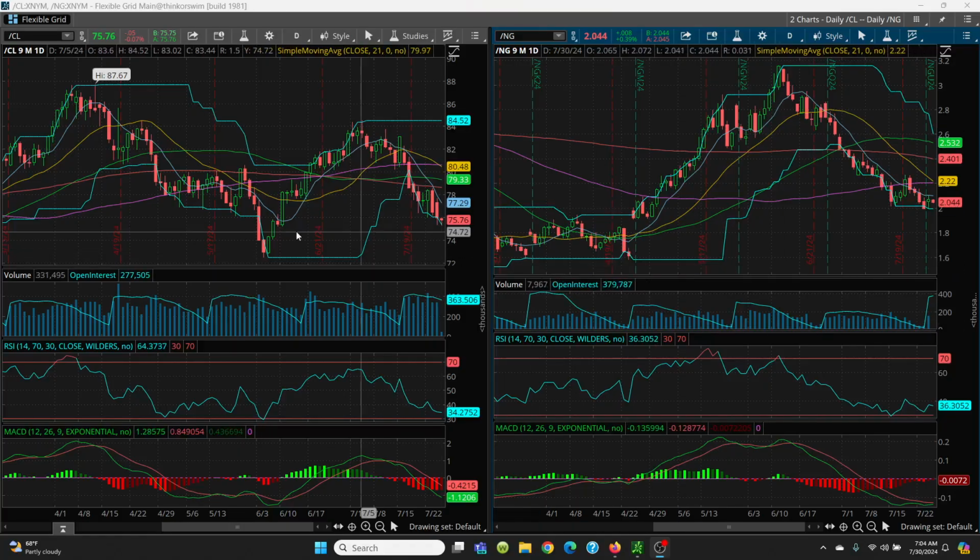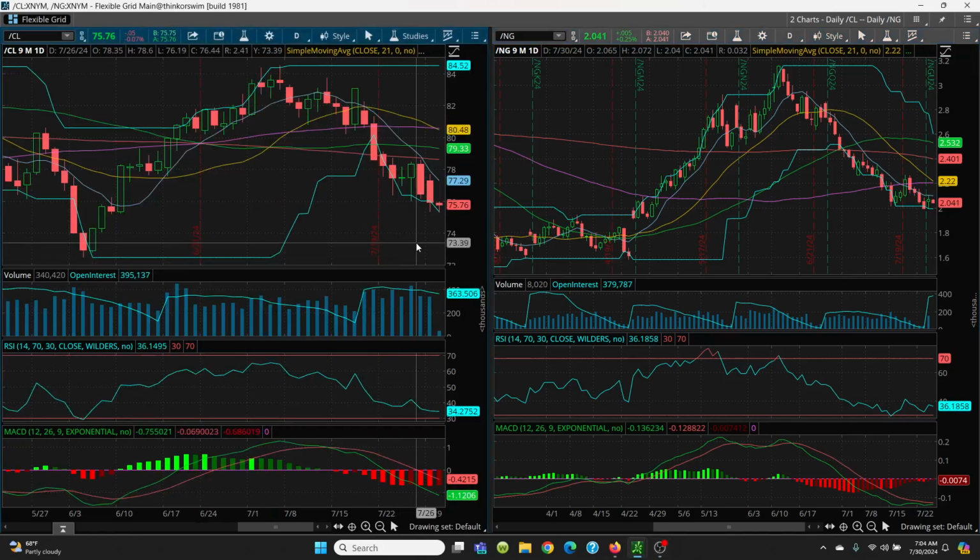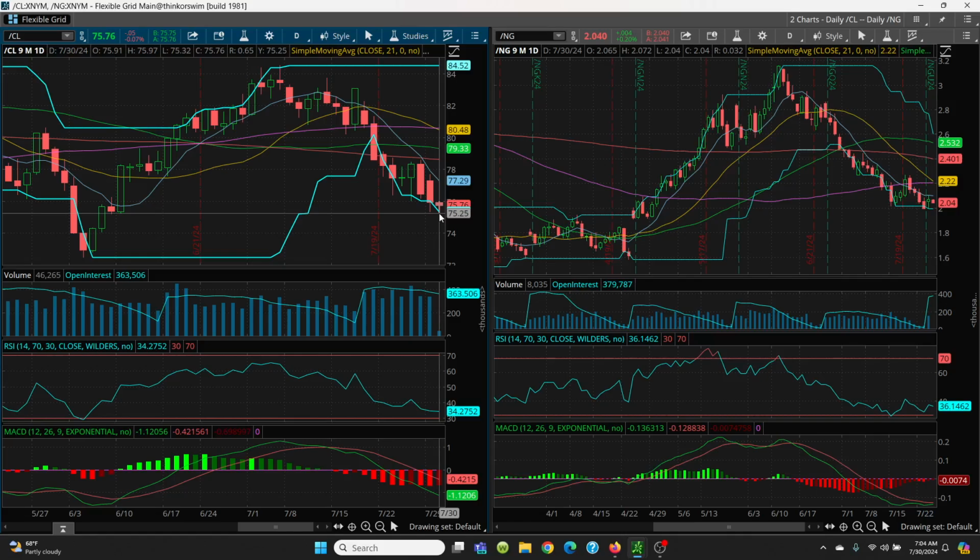Okay, here we have crude oil and natural gas. Let's see what's going on here at the old crude. This is a daily chart. So far we have an inside day, which basically means your high and your low is inside of the previous day's high and low. But again, it's early. We've been open about 10 minutes, so I say we've got to give this some time.